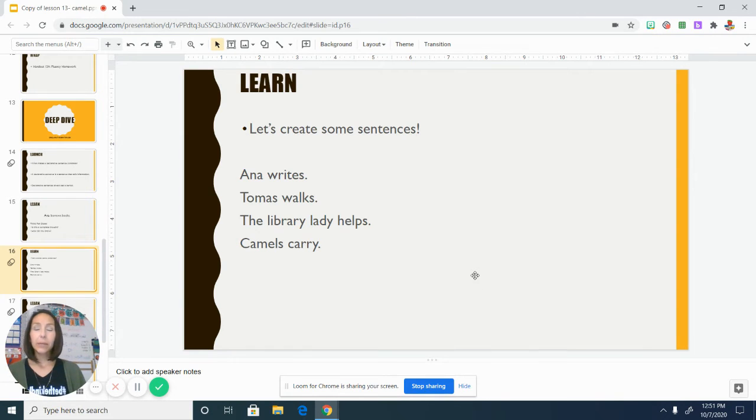All right. So we see some other declarative sentences on the screen, and these declarative sentences are complete sentences. So Anna writes. It has a subject, Anna. It has a verb, writes. It's telling us information, so it's a declarative sentence. It starts with a capital, it ends with a period.